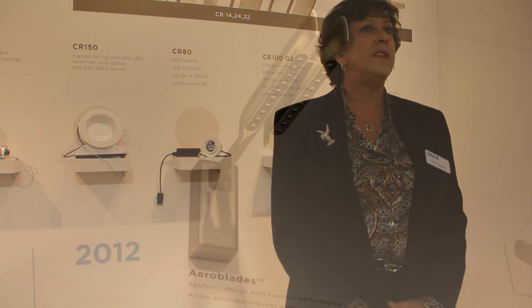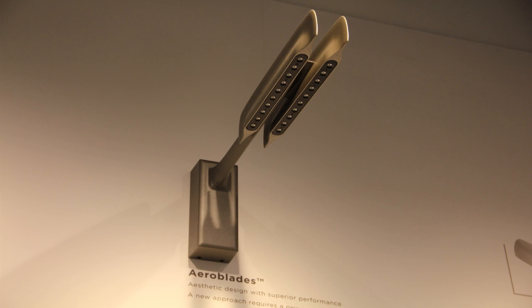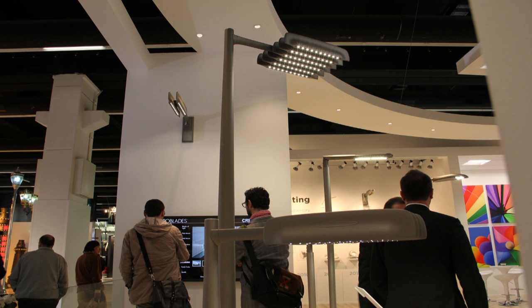And I have seen that you have got a new fixture for street lighting. Could you please tell us a bit about that? Yes, we actually have two new fixtures in street lights. One is our Aero Blades, a revolutionary form that does not follow function but provides extraordinary output. It was designed by Spears and Major, award-winning architects in the lighting space, and we're very proud of it and hope that it will be a bestseller in the market.